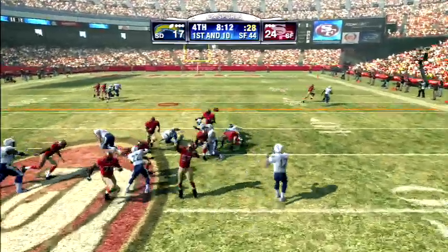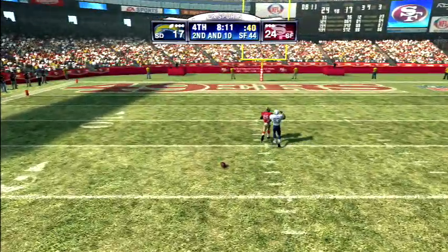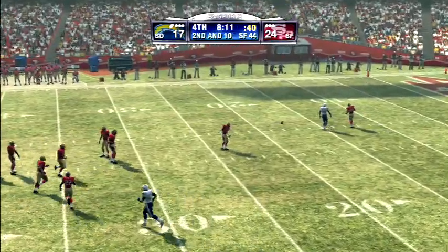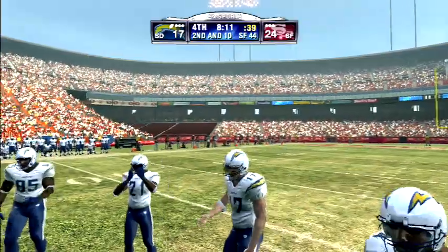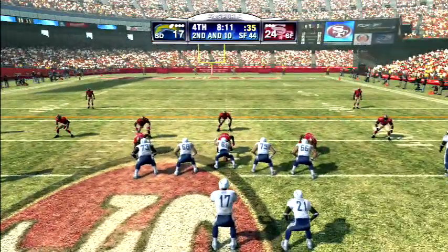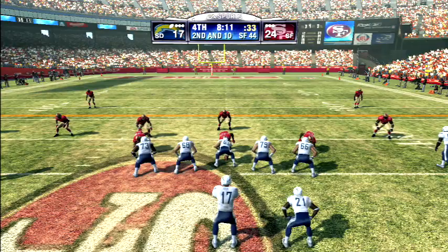Fakes to the back. The pass falls incomplete. He was hurried on that play. They brought the blitz that time, didn't get there, but did throw off the timing of the play to get the incompletion. Rivers is in the shotgun. He has 4 receivers split out wide.